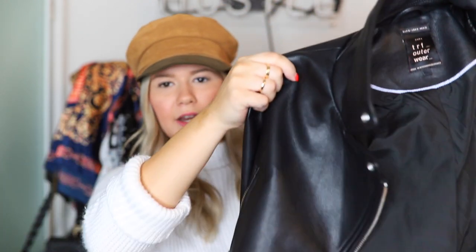Next up, for nights out and everything in between, I think you need a leather jacket. I also think you need a leather jacket because they're actually kind of warm. I'm not including a denim jacket in this. I have a crap ton, but I feel like denim jackets don't really keep me that warm, and it's a little bit redundant, so I'm just mentioning denim jackets, but I'm not putting it in the video, haha.